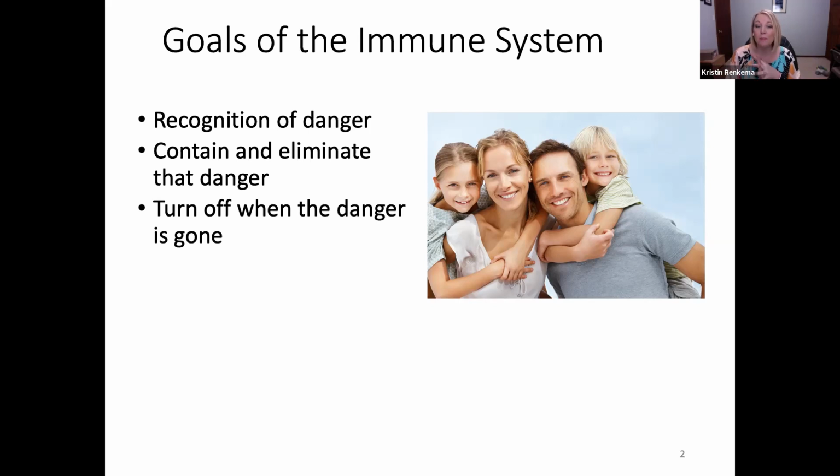And then a point that some people forget, including some of my fellow immunologists, is that it's very important for the immune system to turn off when the danger has been cleared away. If you don't have an immune system that turns off properly, you can have some problems. And finally, the goal of the immune system is to make what is called immune memory. This concept is super hot in the field right now, because that is a goal of vaccination. A vaccine tries to make immune memory in order to keep you safe later on if you happen to see this danger, whatever it is, again.